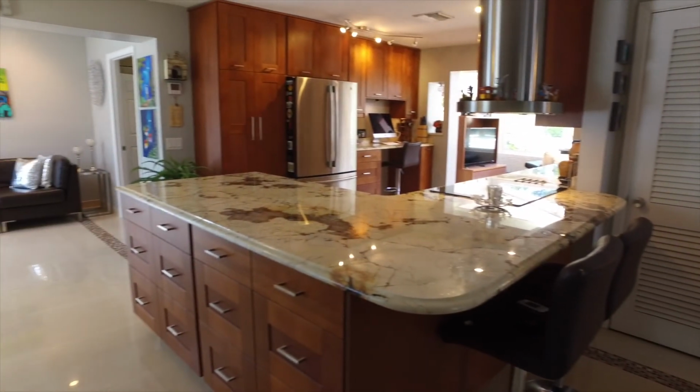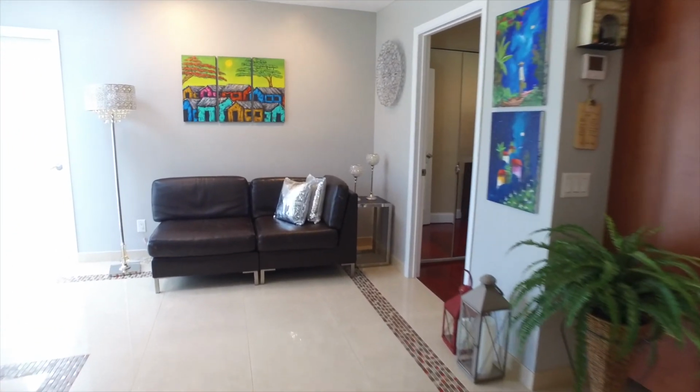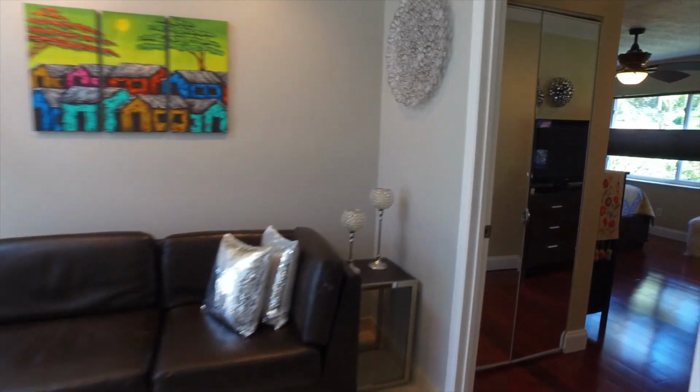It's a split floor plan, so you'll have two bedrooms on the right side of the house with updated bathrooms on both sides.